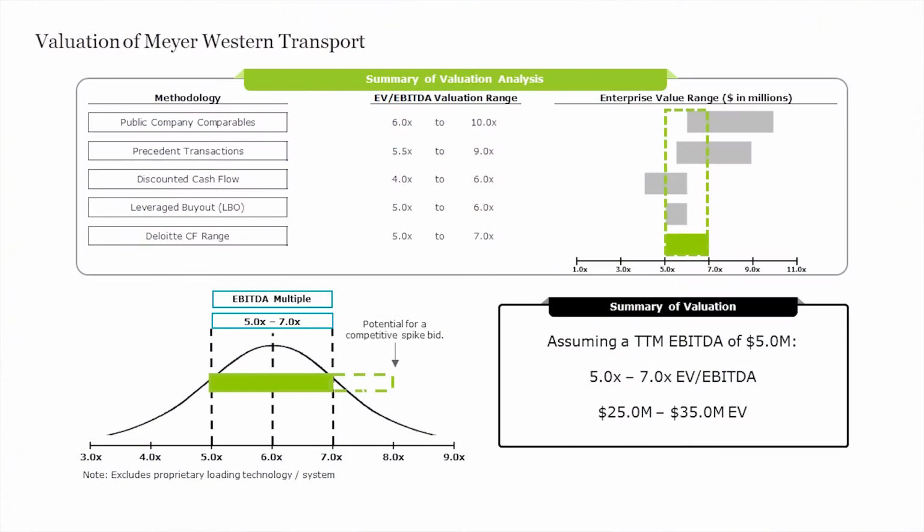However, it is a very, very good set of data for us to look at. The other thing that we looked at here with Meyer Western Transport was the level of activities. Even if the multiples weren't disclosed, we looked at how many deals are being done, which will indicate a level of activity. So for this example, roughly ranged from about 5.5 to 9 times.